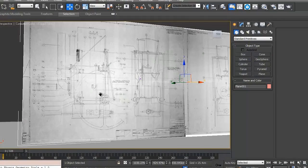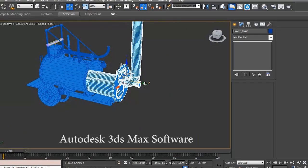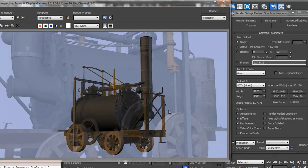Now, I'm not a steam engineer, and when I build these 3D CGI models of steam engines, they start out as much of a mystery to me as they do to most folk. So, let's take a moment to acquaint ourselves with some of its bits and bobs.